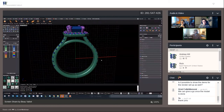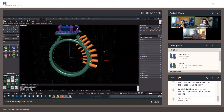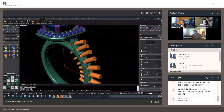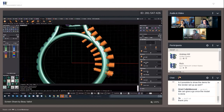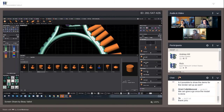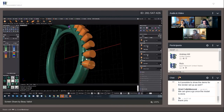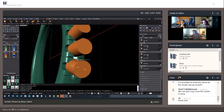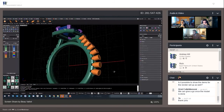So we have a gem cutter. With the stones selected, I can gem cut. So you can see it is populating these. We also have saved style sheets for cutters. So I can select my kebab menu, go to styles, and I can choose, let's do number 3, which is essentially a gypsy cut, right? 105, 105. And when I'm ready, I can right click.